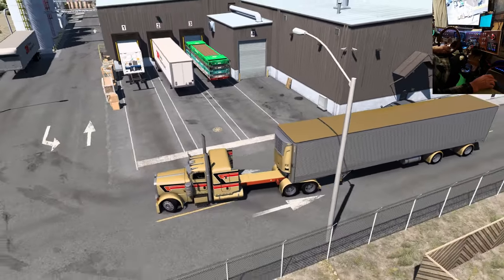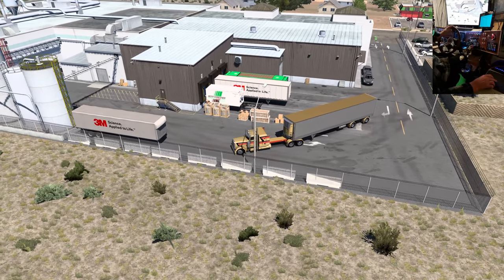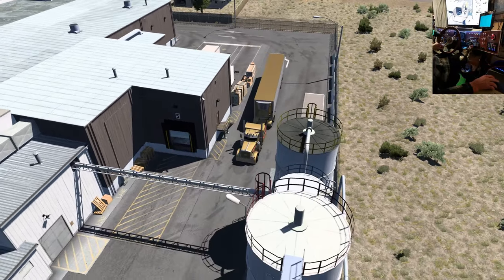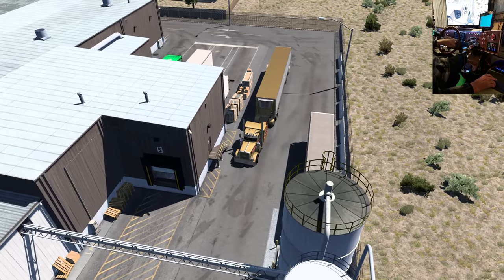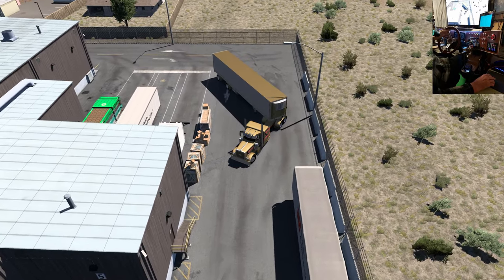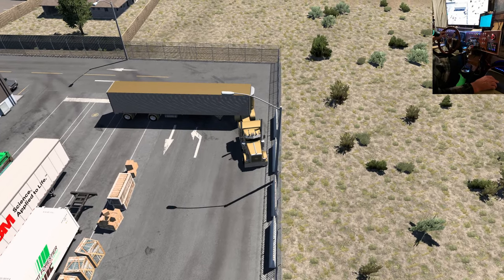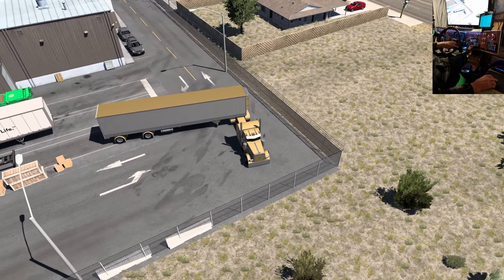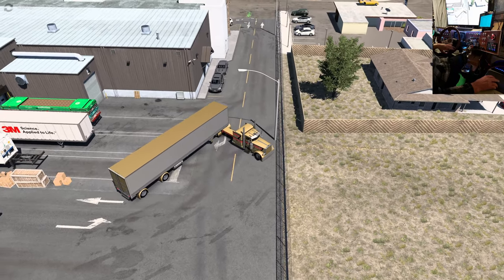All right, so I think what we got to do is, how are we going to do this? I think we got to go, oh, like this. This truck is so long. But with that axle slid forward, we may be able to make up for it. Uh-oh, we're gonna go over 90 here. Crap, 14% damage. I just nicked that fence. Unbelievable.